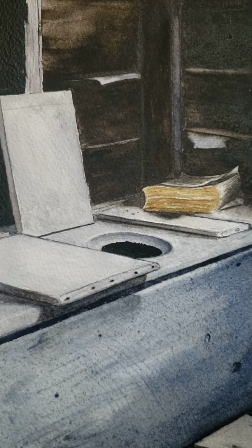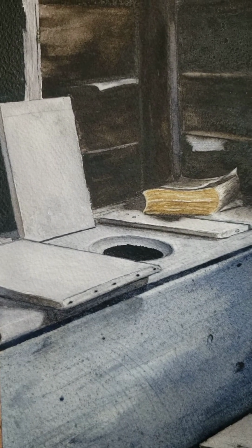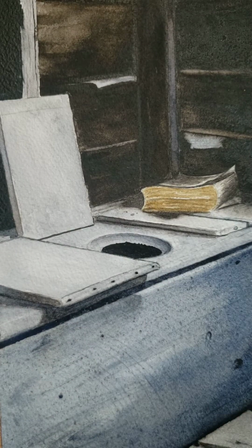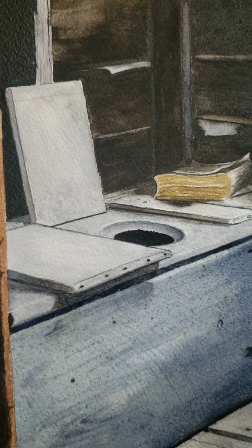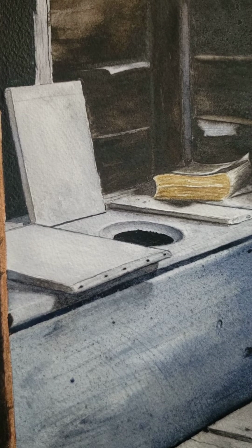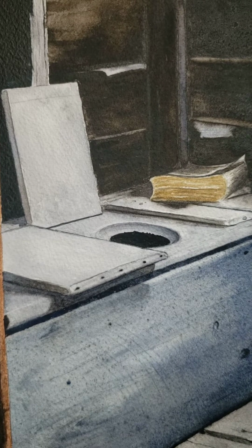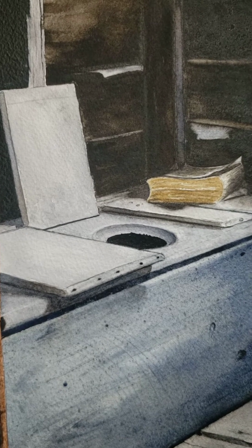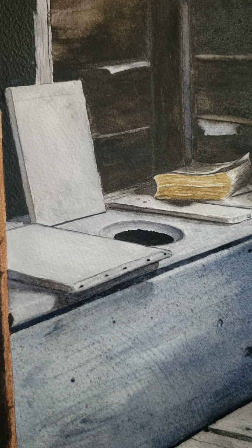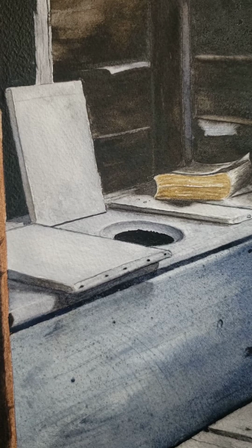I want to talk to you about, number one, the colors I used. I used a Van Dyke Brown. These are all Daniel Smith colors. I used Payne's Gray, Burnt Umber, Yellow Ochre, and Indanthrone Blue. I used those primarily, and I think I used a little bit of neutral tint, just a little bit. Anyways, so those were the colors I used.